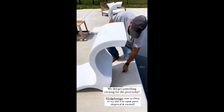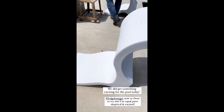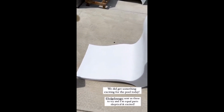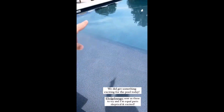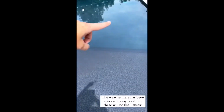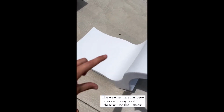Something really exciting in the mail today, and it is these ledge loungers. These are the chairs that will sit on your ledge if you have a ledge in the pool. There's my shadow. Hello. Also, the pool is still full of leaves because we had another round of crazy storms last night. But this is what they look like, kind of tipped over.